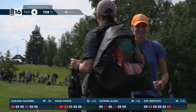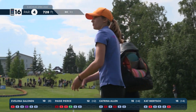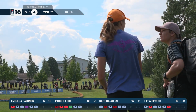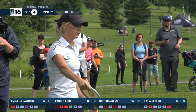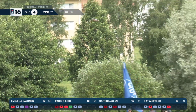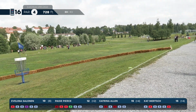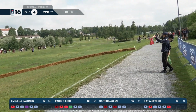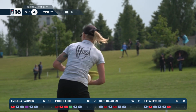She is in love. And speaking of corrections, I apologize. It is Adara who was the spectator that helped her out. So big shout out to Adara. Making use of the left side of the... No way. Yeah, that's the wider, longer part of the green, but it just barely slides out.